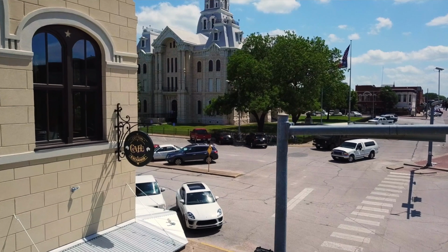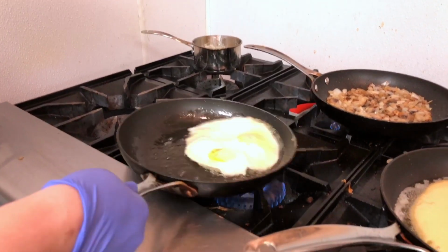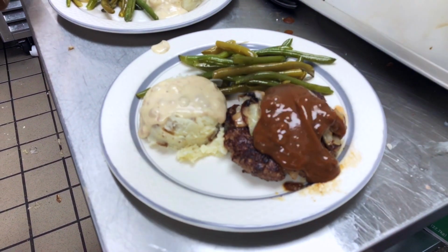We knew before we even opened the cafe that a large portion of the people that came in here were just going to be concerned with taste. I mean, that was going to be their number one priority. We knew right away that as long as it tastes good, that's what they cared about.